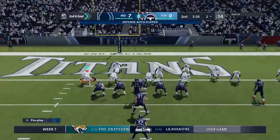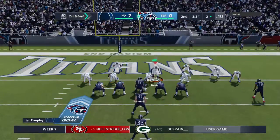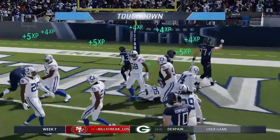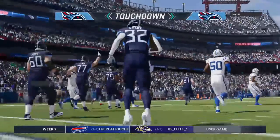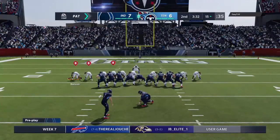From the 2 now, 2nd and goal. They'll look to run with Evans. And he will fight his way into the end zone for a touchdown. Darrynton Evans, his first touchdown on the year.